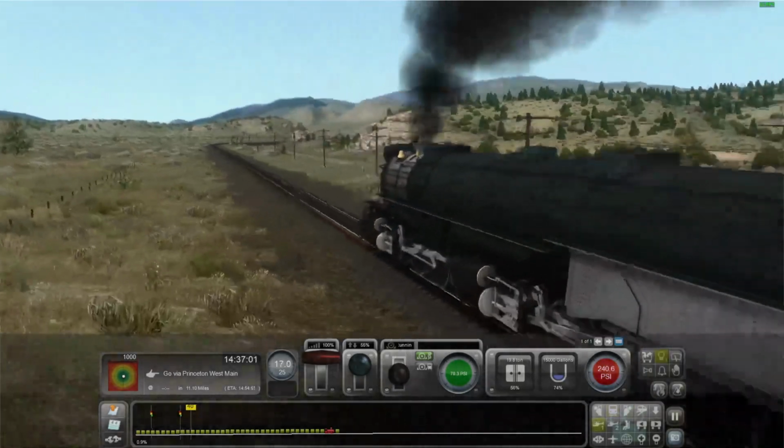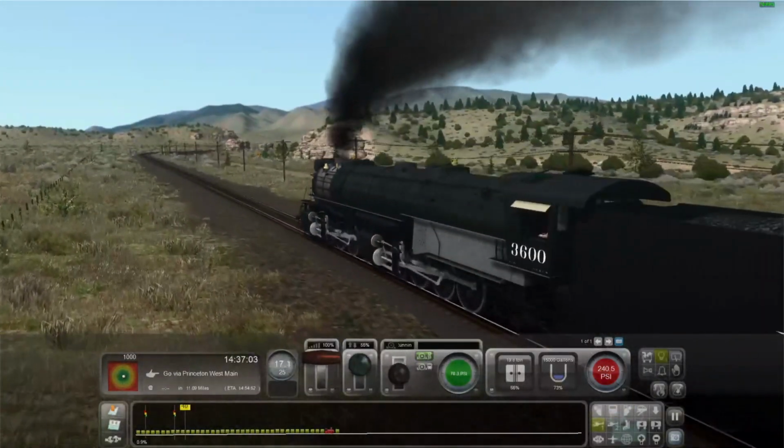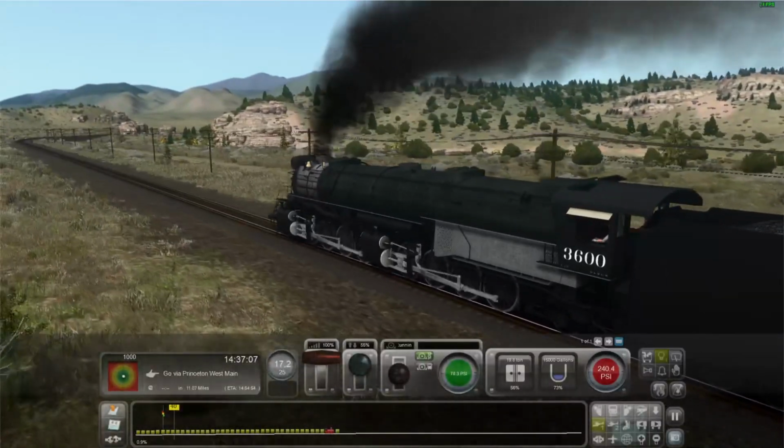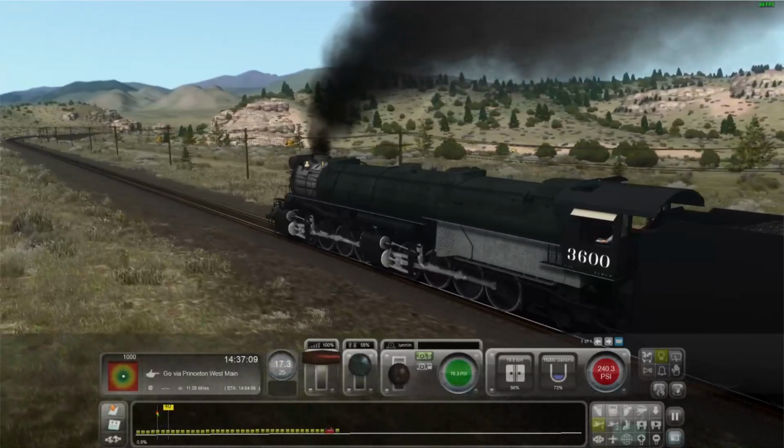All right. This is another thing about these. You can see on the bottom there, we're on a 1% grade here. All right, so not too bad.